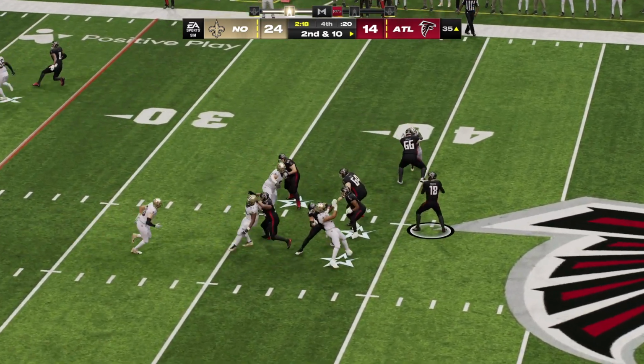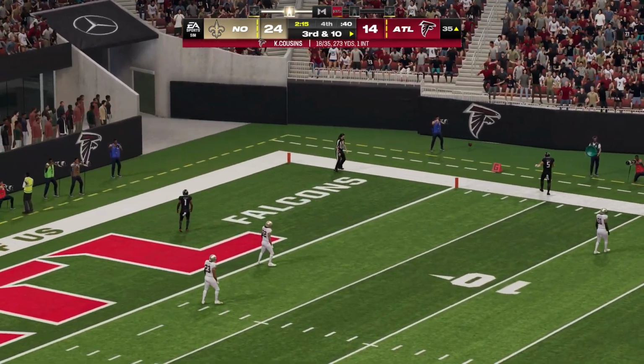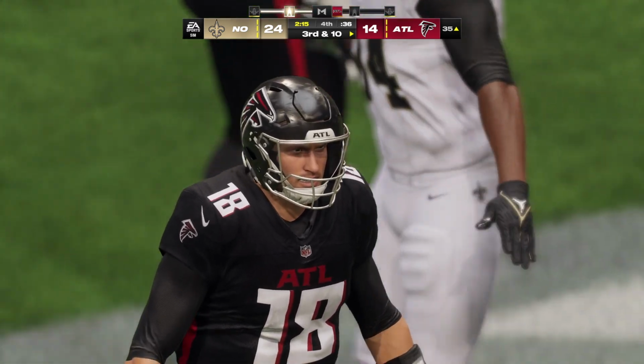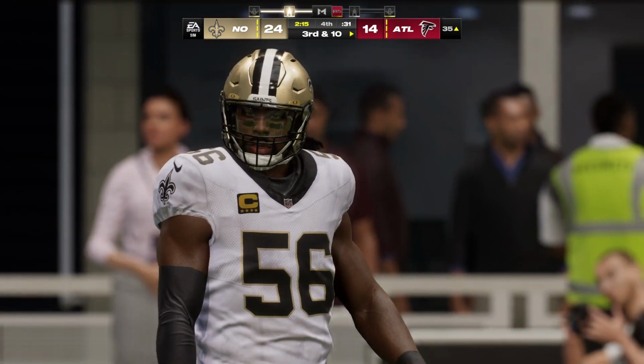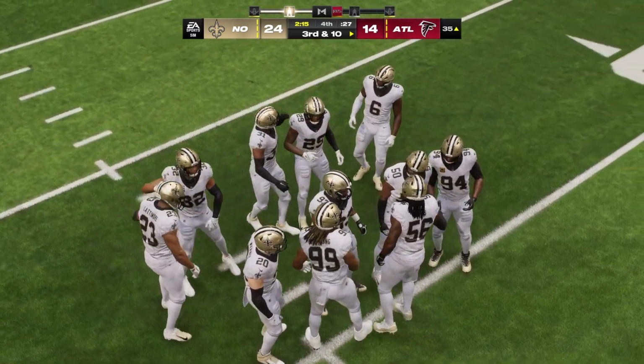They go play action. Cousins. The throw here, right sideline, falls incomplete. The coverage keyed in on him since that last completion his way. He earned a little more attention on that route, and that made it a lot tougher to get a clean throw his way.